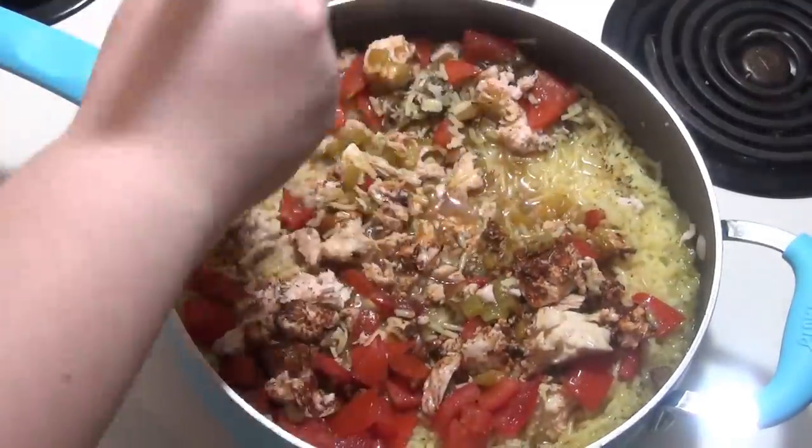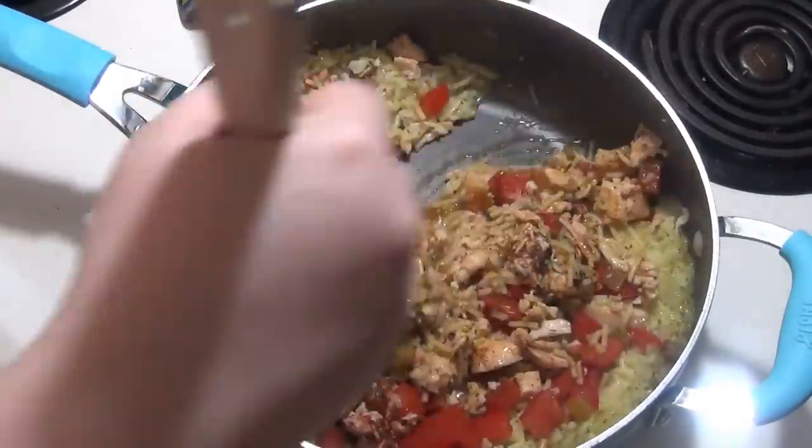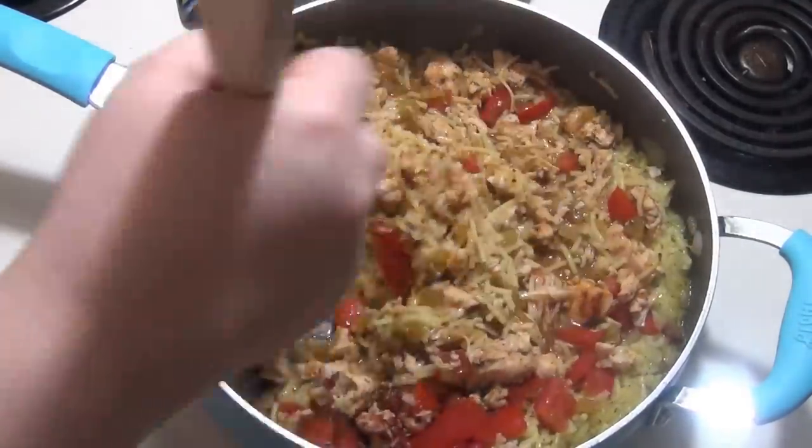I gave that a good stir and then transferred it to a baking dish and topped with cheese. I baked this at 375 for 15 minutes until it was nice and bubbly.